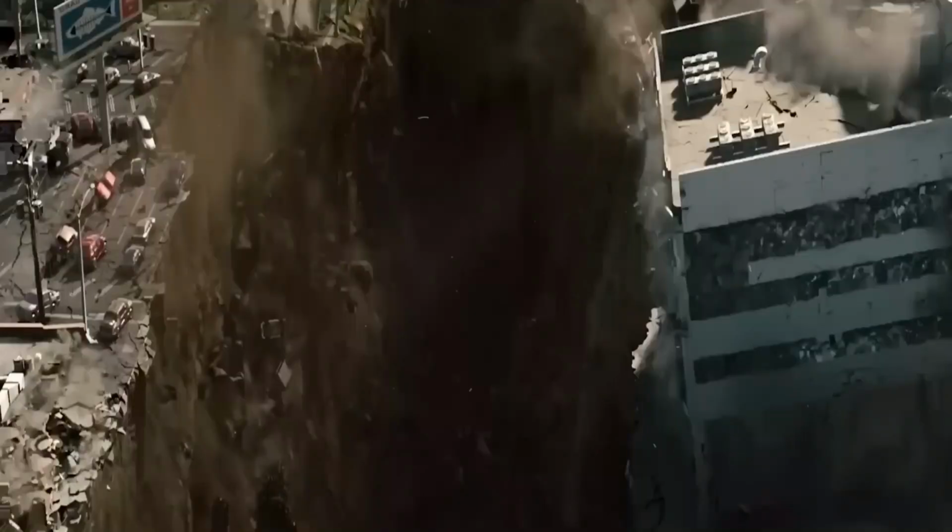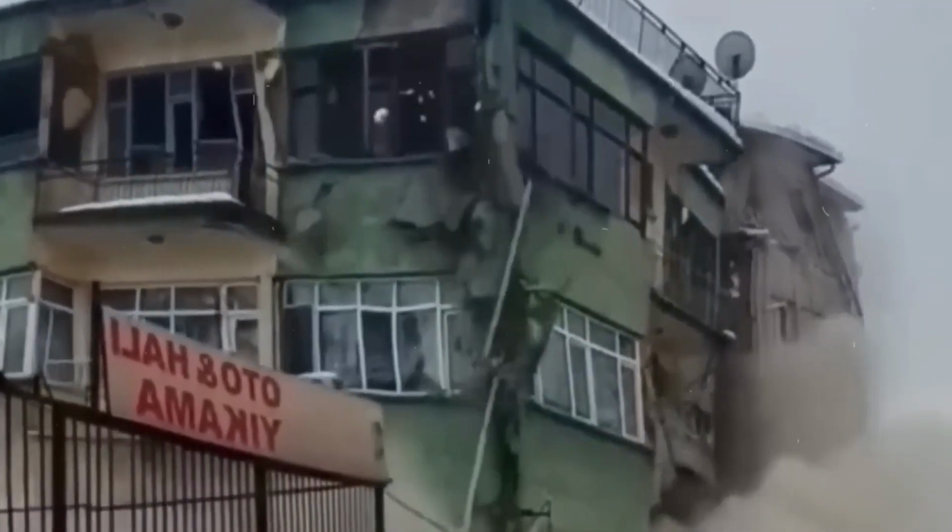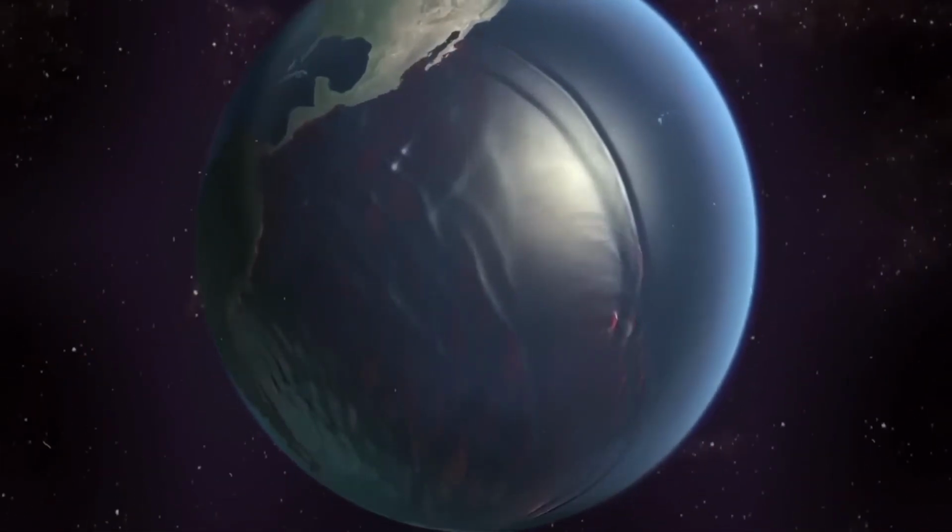The true impact of a major earthquake will depend on a range of factors, including the magnitude of the earthquake and the location of the fault rupture. However, even a smaller earthquake on a fault directly beneath a major population center could have a devastating impact.